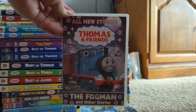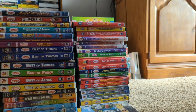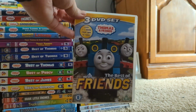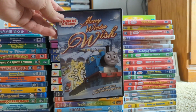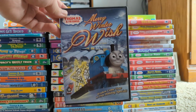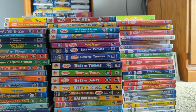We have The Fogman, which I believe is the UK's version of Salty's Secret. Hey, it has Gordon Takes a Tumble on here. That was on Percy's Chocolate Crunch over here in the United States. Then we have this Best of Friends 3-pack with Best of Thomas, Percy, and James. Merry Winter Wish. I finally have an individual copy of this, so you guys know what that means. Christmas video, yippee! I sounded like little Anakin Skywalker there for a minute. Yippee! Oh, man.